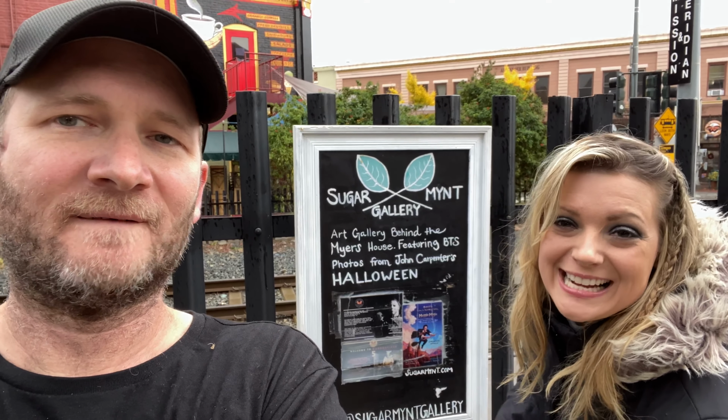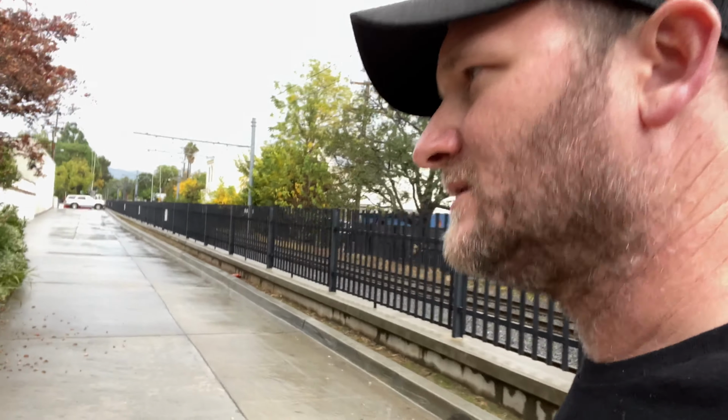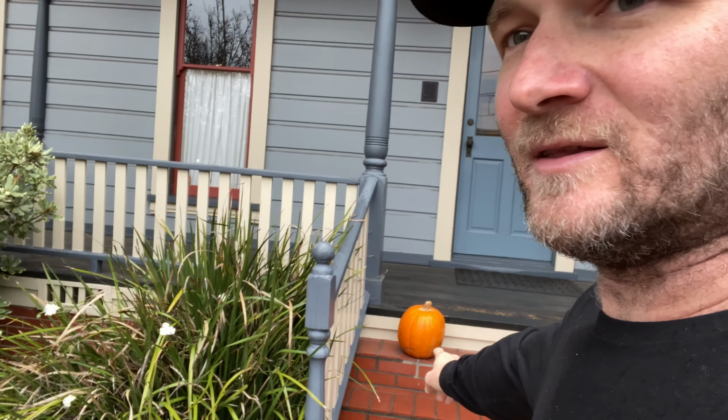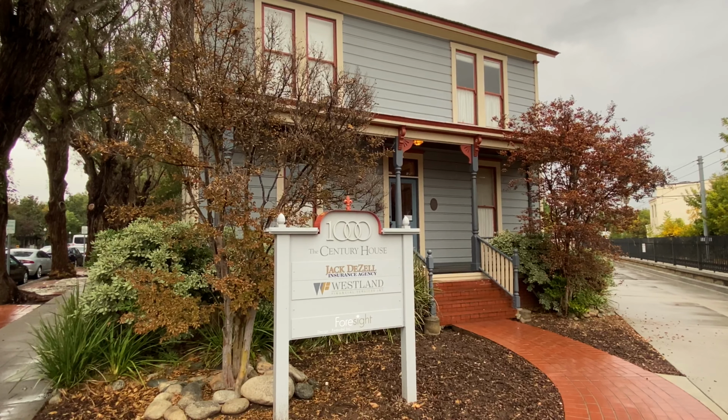Right over here beside his house is a picture of Michael Myers. And if you walk right on over to the house, you'll notice, and it is not Halloween time, we'll point that out, but sure enough, there's a pumpkin right on the top of the steps. The house is now used as an office building.